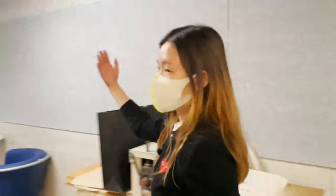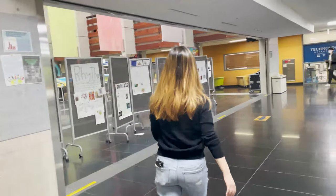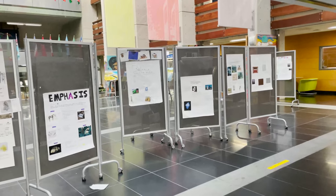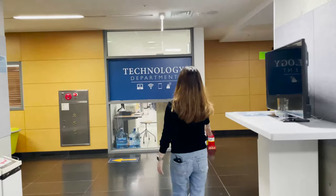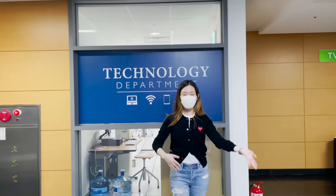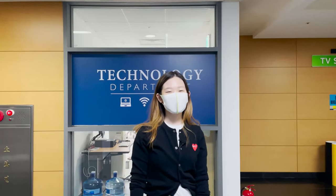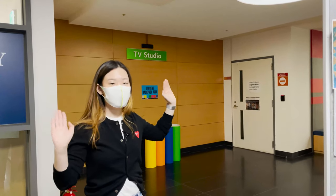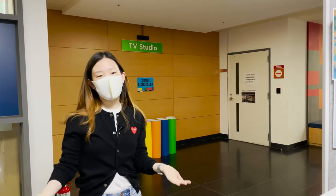If you go this way to the other side of the first floor, as you can see, there are more artworks right here. And then there's the IT technology department located right here, which helps you with technical stuff. If you have any technical difficulties, students or teachers, the people right here are really helpful in solving those problems. This is the TV studio right here, but people are allowed to only enter with supervision, and especially people that are actually involved in TV work.